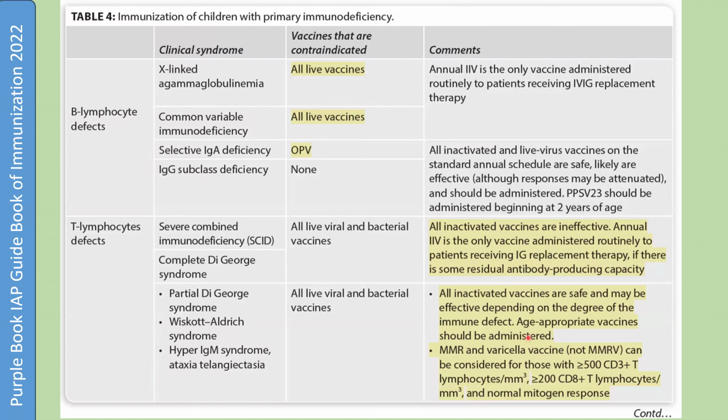Hello. The B lymphocyte defects. X-linked agammaglobulinemia, all live vaccines are contraindicated. Then common variable immunodeficiency also, all live vaccines are contraindicated. Okay, remember that annual inactivated influenza vaccine is the only vaccine administered routinely to patients receiving IVIG replacement therapy.